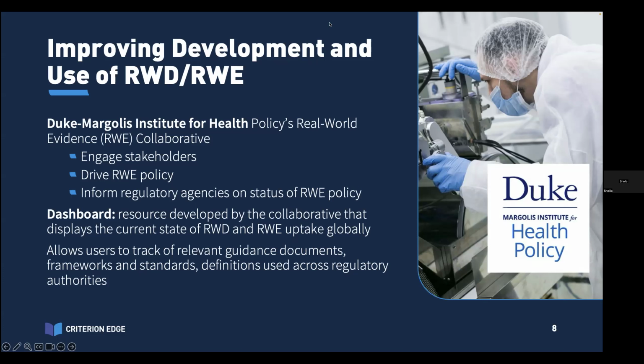So the main goals of this collaborative are to engage stakeholders, to drive real-world evidence policy forward, and to inform regulatory agencies on the status of real-world evidence policy. The collaborative has various ongoing activities to help achieve these goals. They've developed numerous white papers and there are events. So I recommend that everyone look into this because I think there's a lot of really good information out there. But one thing that we'll discuss today is the dashboard that they've developed as part of this collaborative.